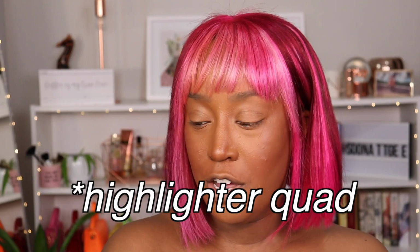This is the Earth eyeshadow palette. Then I got their lip liner in Brown Sugar. It's a little too light for me. I will use it as a lip filler, almost, to fill in pigment if I'm missing it.